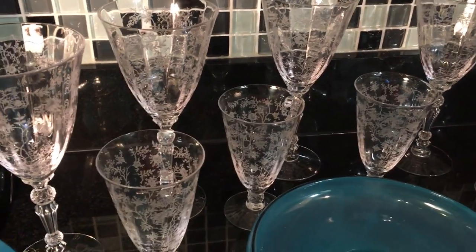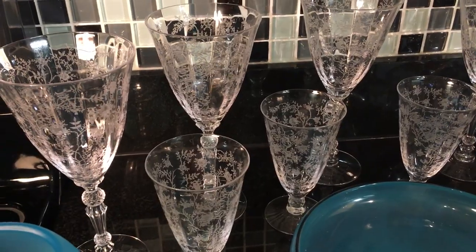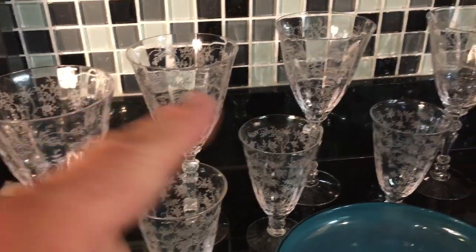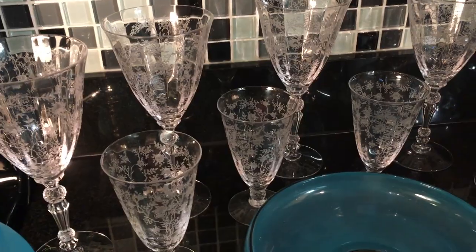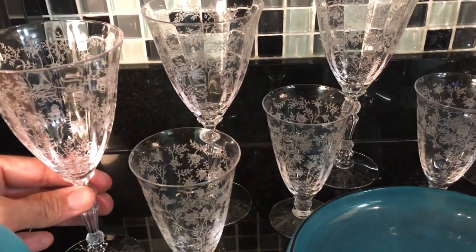So lots of memories drinking out of this. The whole family, it's been in the family since it was bought in the 1940s. Again, not these. My mother has plenty of it. She doesn't need any more. We have replaced a few pieces over the years because they're paper thin.